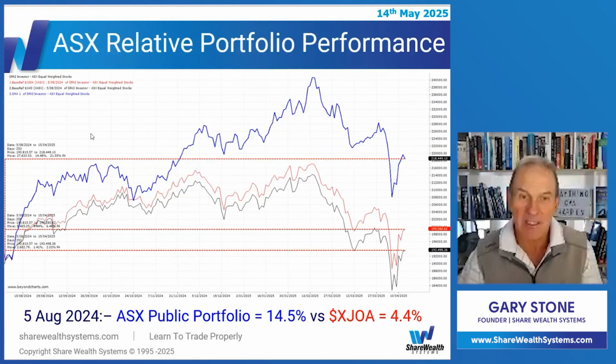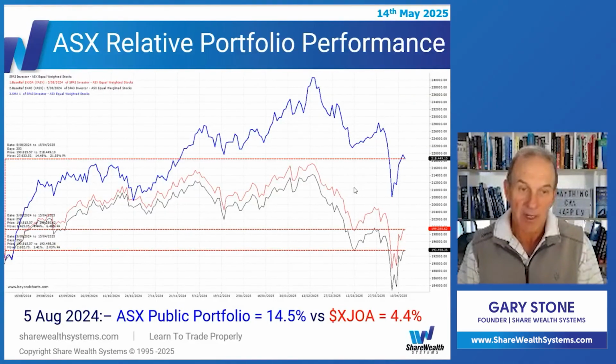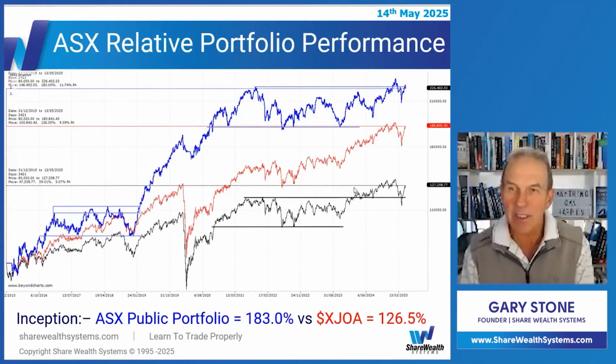public portfolio. So this is the portfolio that's been going since January 2016 and to yesterday's close. And you can see here that the 15th, don't know what that date is over there. But anyway, it's up 14.5% from August 24 to current, and it's outperforming the accumulation index and the All Ords index as well. And this is to current.